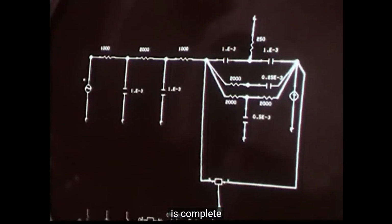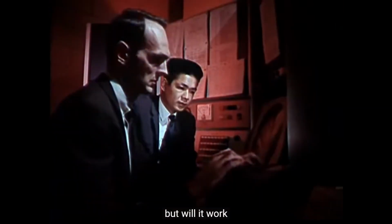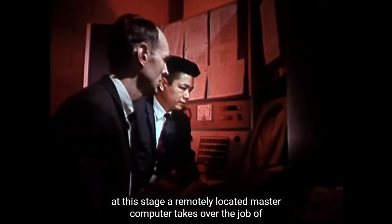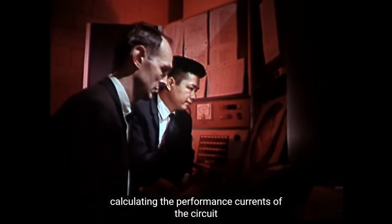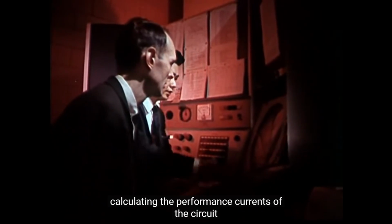The design is complete, but will it work? At this stage, a remotely located master computer takes over, calculating the performance of the circuit.